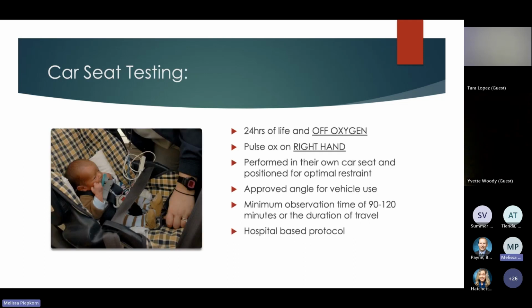So how do we do the testing? Again, you want to do it at 24 hours of life. That's always, for most of our testing, if you haven't noticed the pattern, you want your baby to be at least 24 hours of life. If they're going home without oxygen, you want to do it when they're off oxygen. Again, you want to put that pulse ox on the right hand. That's a theme as well. And ideally, you want to do the car seat test in the baby's own personal car seat that they're going to go home in. You want to be sure that the restraints and the straps are done per manufacturer guidelines, and that it's at the right angle for vehicle use. So you want to mimic the same angle that it's going to be sitting in the car in. And usually that's all in the manufacturer guidelines.